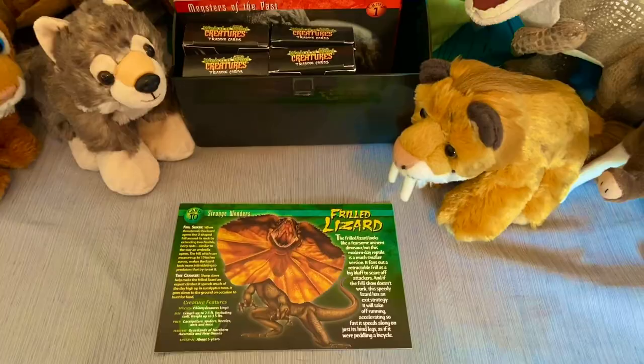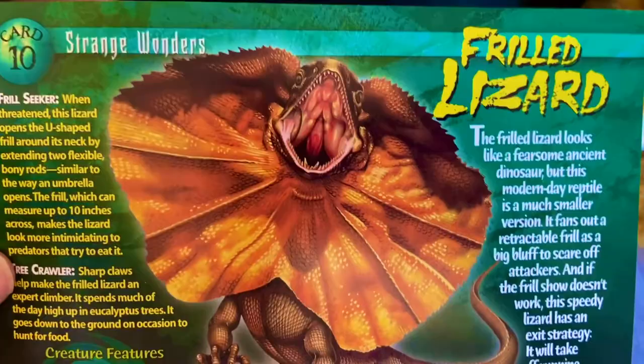Now we're gonna show you a couple of our strange wonder cards, starting off with the frilled lizard right here. Yeah, this is probably what inspired the Dilophosaurus of Jurassic Park. That must be very intimidating, a lizard with a big frill like that coming at you.